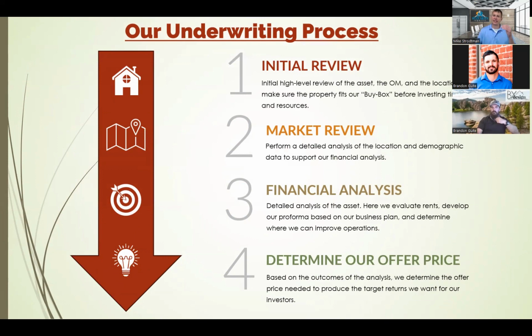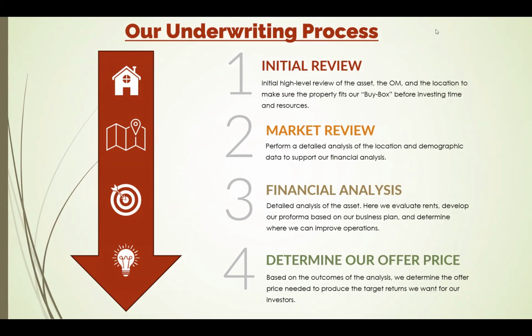Yeah, definitely. Good point. Just kind of our underwriting process, initially we do that quick review where we want to just high level, how is this property doing? Where is it at? Look at the offering memorandum and just make sure that it fits our buy box before we start spending a lot of time and energy looking at it. If it passes there, we'll go to step 2, which is our market review.